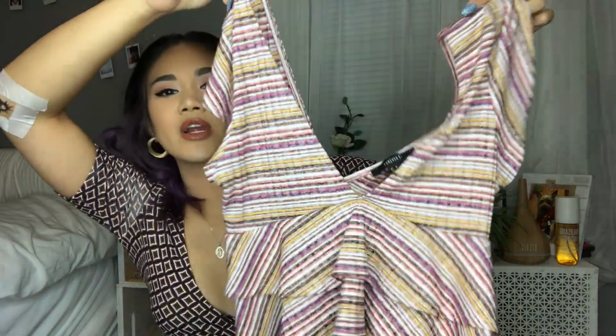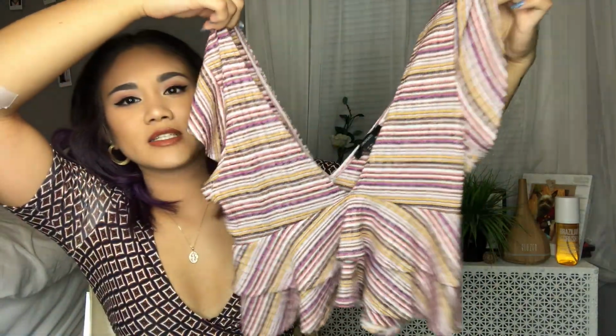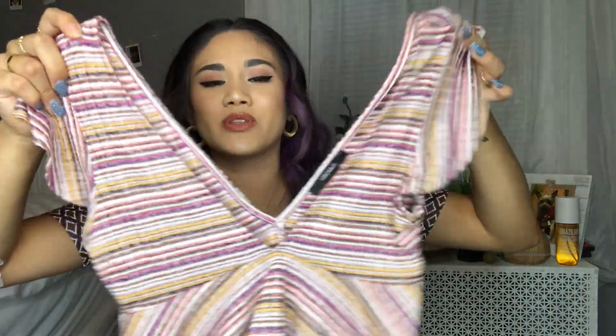Last top I have to show you is this one right here. This is V-neck galore, okay? Front and back, okay? It is peplum, it is girly, and this is probably what I would wear the first month of fall, September, you know? Because I feel like this would be too cold if you wore it in October, November. Even with a bralette on, it just shows too much skin. But I think it's still super cute for now.